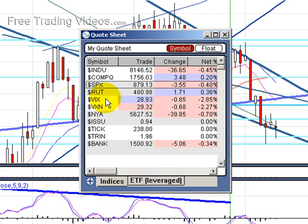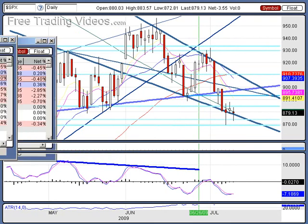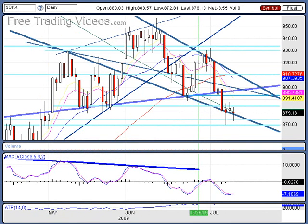The VIX Volatility Index drops nearly 3%, and that puts us below 29. We've been hanging around 28, 29, 30, 31 for some time now.